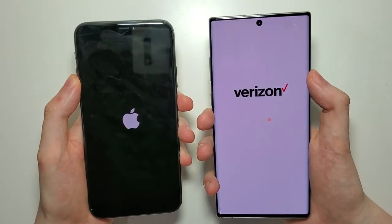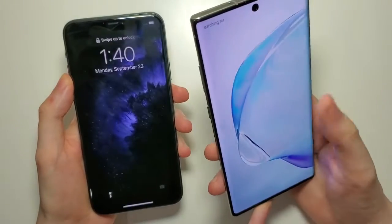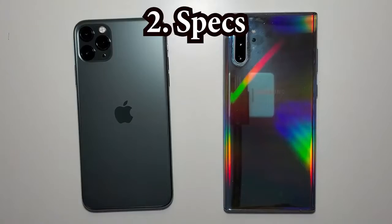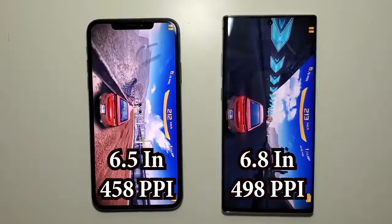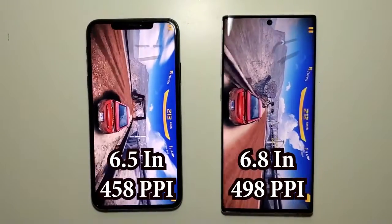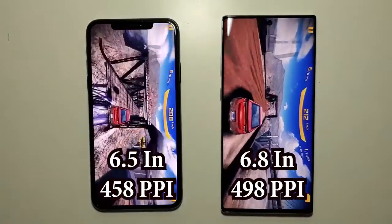Now, in terms of boot up, we have an advantage for the Samsung. All right, guys, now for the specs. The Samsung has a larger display and also a higher resolution.